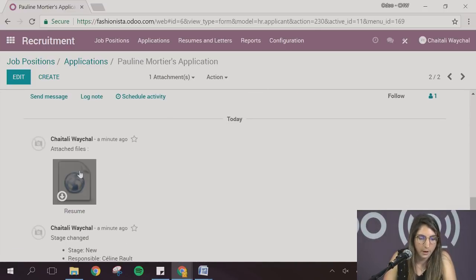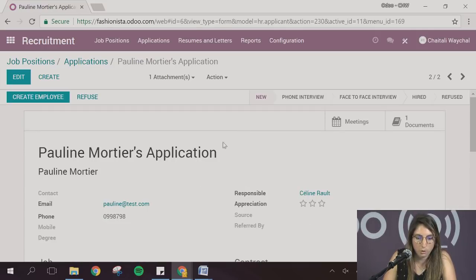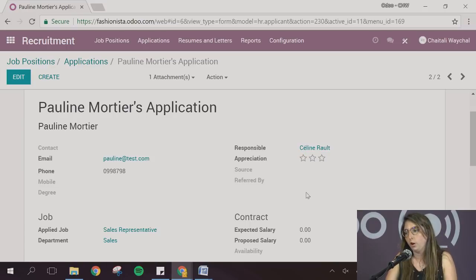You also have the CV attached in the chatter of Odoo, but you can also find the CV as an attachment document, or also in the document smart button. Okay, so let's imagine that the person is not really matching your language skills. At the moment you are only looking for a French and English speaker, but the person speaks Dutch, and in a few months you might also look for a Dutch speaker.